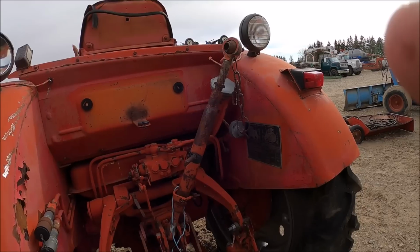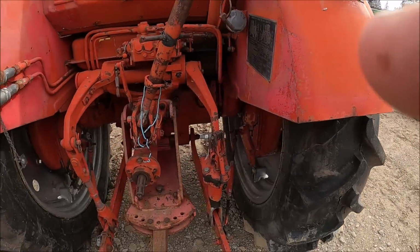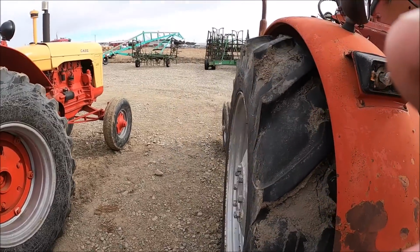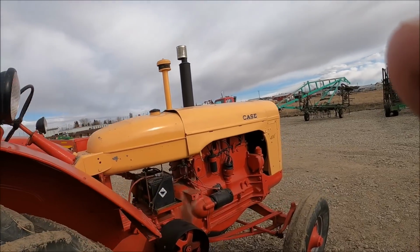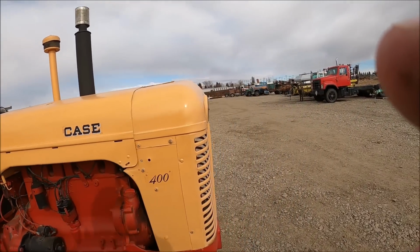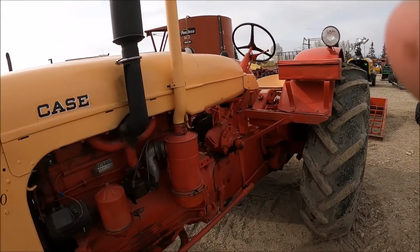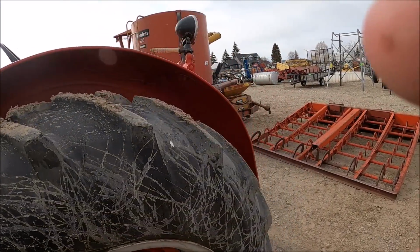T40 tractor. I don't know. Tires, 3-point hitch, drawbar. Tires have cracks in them, not a concern, but as far as the tread goes, they're decent. Here's a Case 400. They painted it up. It's not what I'd call restored, but it's painted. It's not a bad tractor. Not bad at all.